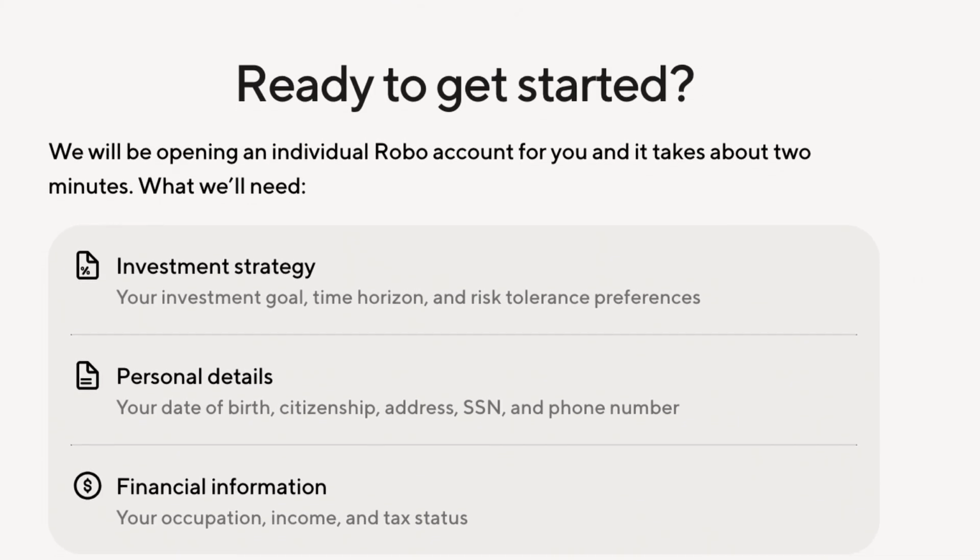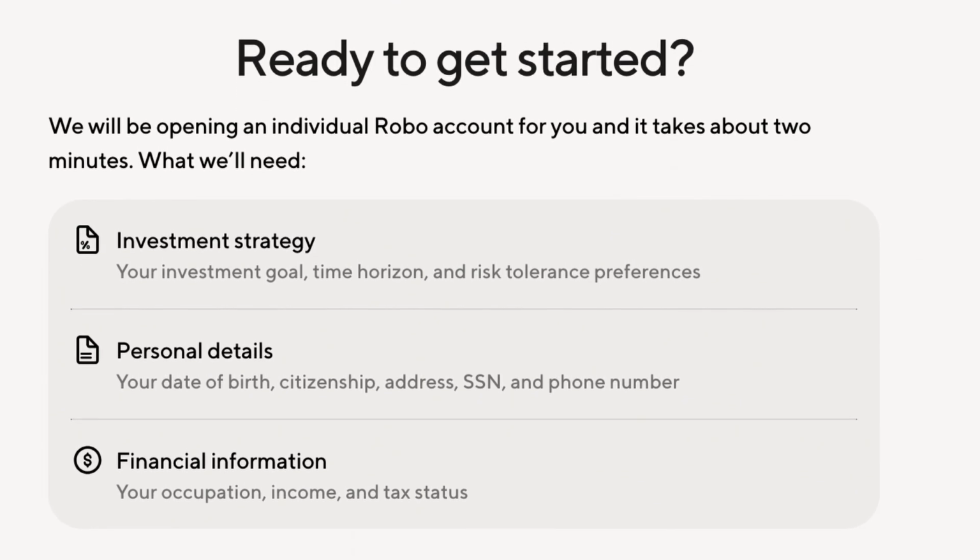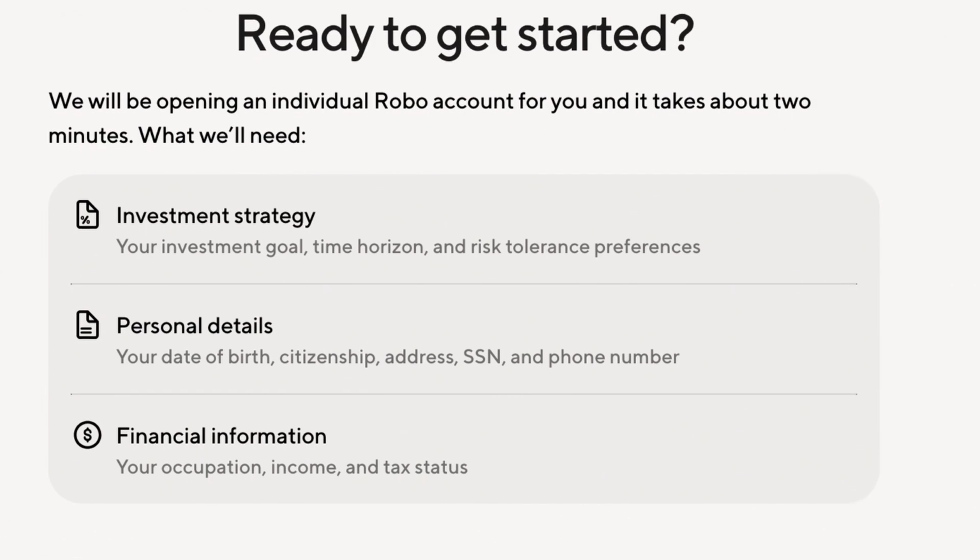But you'll see when you get started, it gives you a really quick introduction into what you're going to be looking at, right? So you're going to have to go through a couple of things, including what the investment strategy is going to be, what your personal details are, and then your financial information. And this is all information that they use to gauge what time horizon you have, what your income looks like, and what you're planning to do with this money.